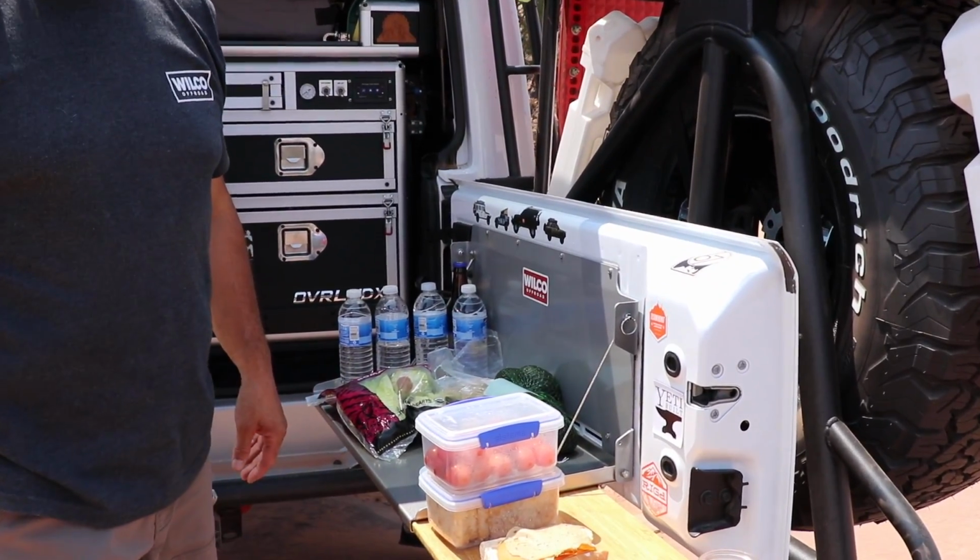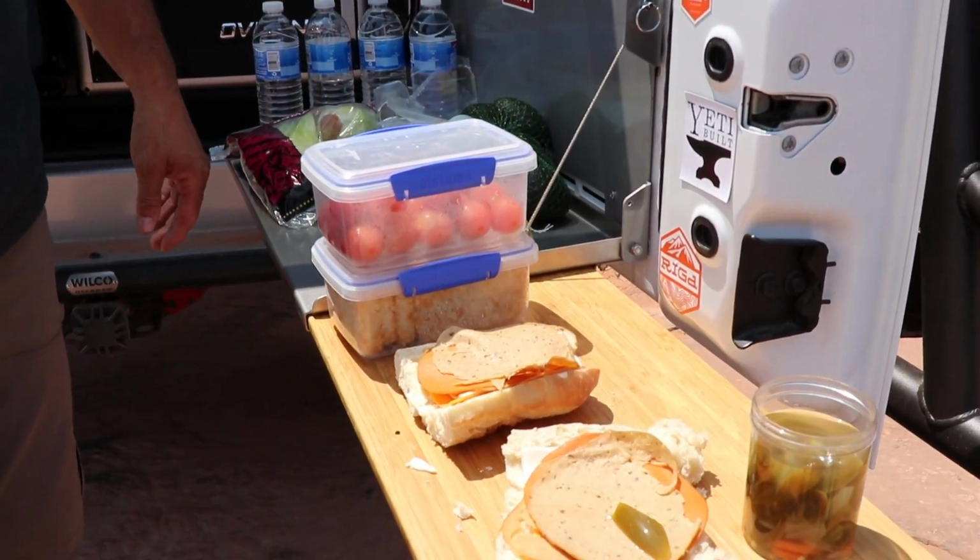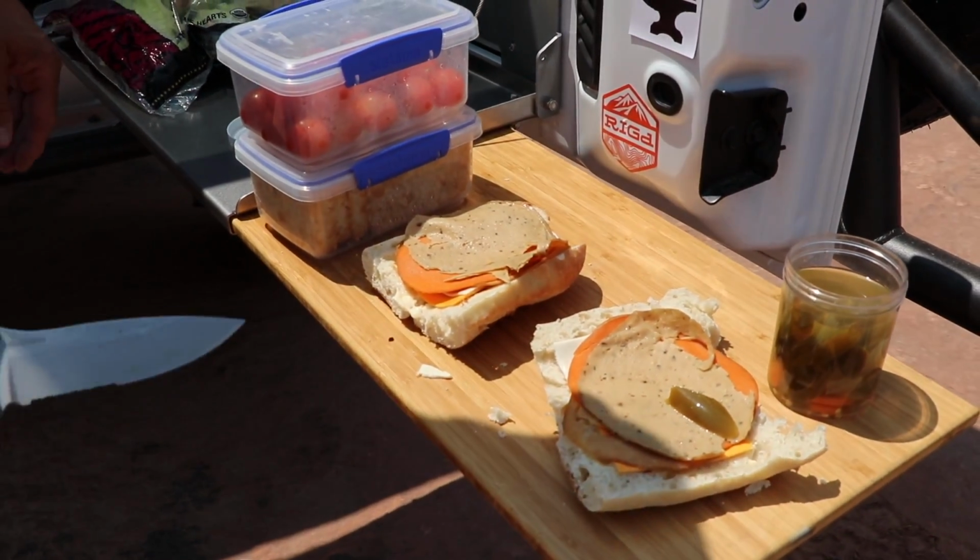Sandwiches. Fake meat, of course. Is that tofurkey? Yes, sir.